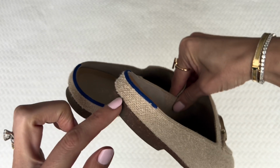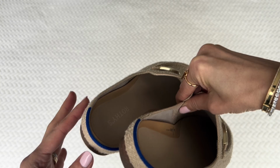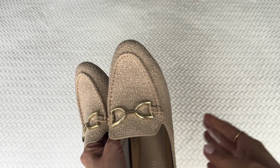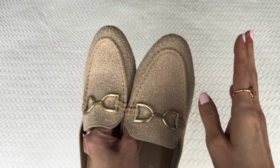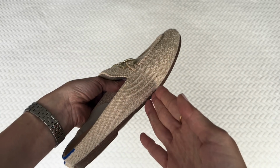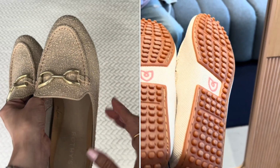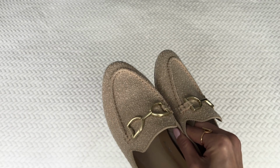And because there's a little bit of a lip here, they're not slipping out. I can go up and down the stairs, no problem. If you don't know about Rothy's, they use recycled materials, so they're all about sustainability and environmental friendliness, and these are just so flexible and comfortable. So I bought these for myself, and then I also bought the loafer style, which is very similar, but a little bit different, a little bit chunky, but also supremely comfortable. I bought those for my mom for Mother's Day.